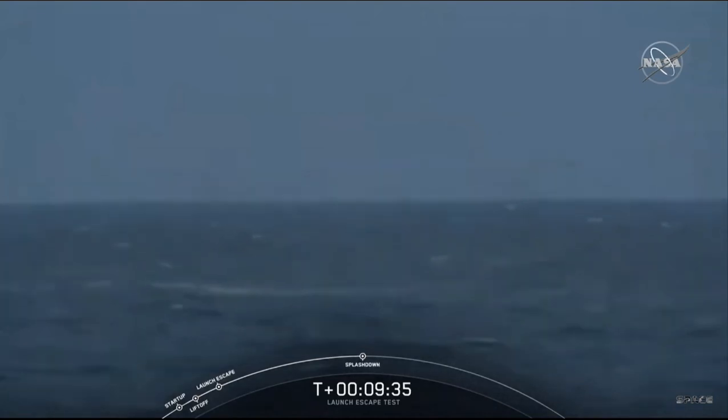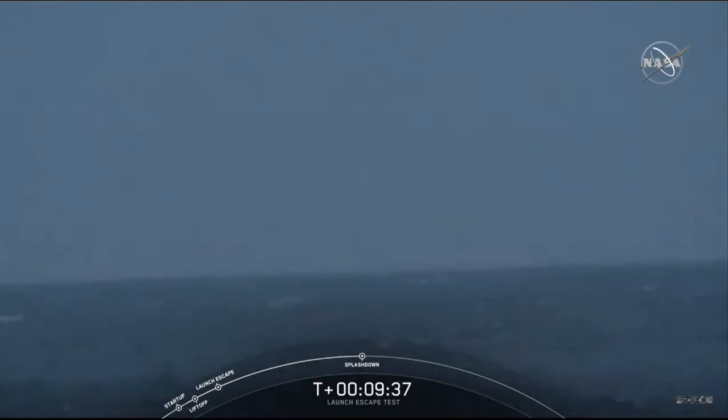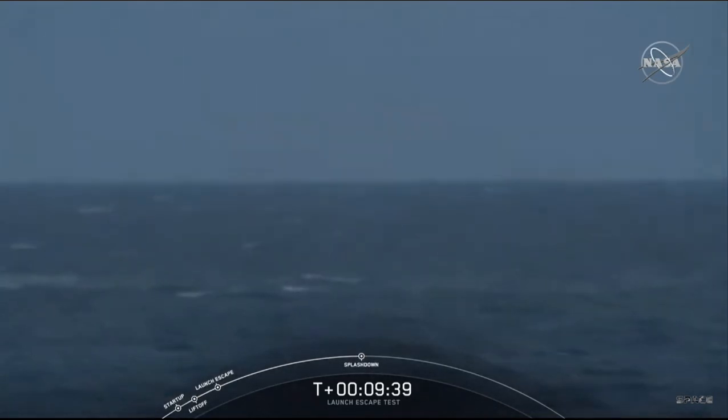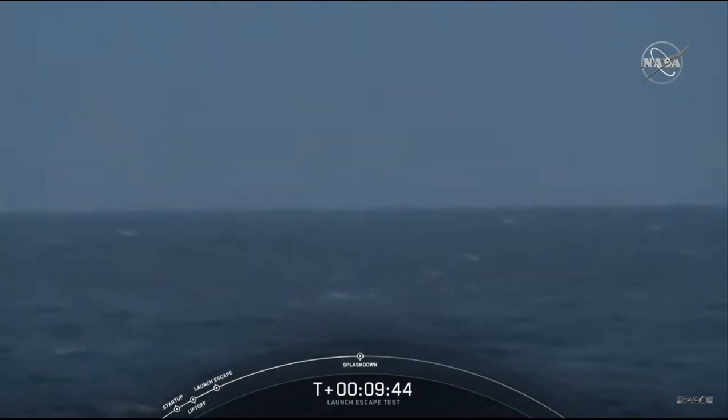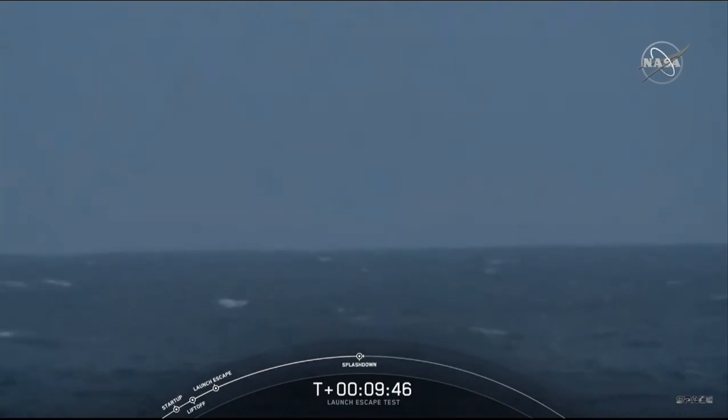That fast boat is just off screen now, but there's 4 fast boats out there in the area to begin, again, that initial approach to Dragon. The recovery operation from here takes about 2 hours, but all in all, this looked like a really great test.